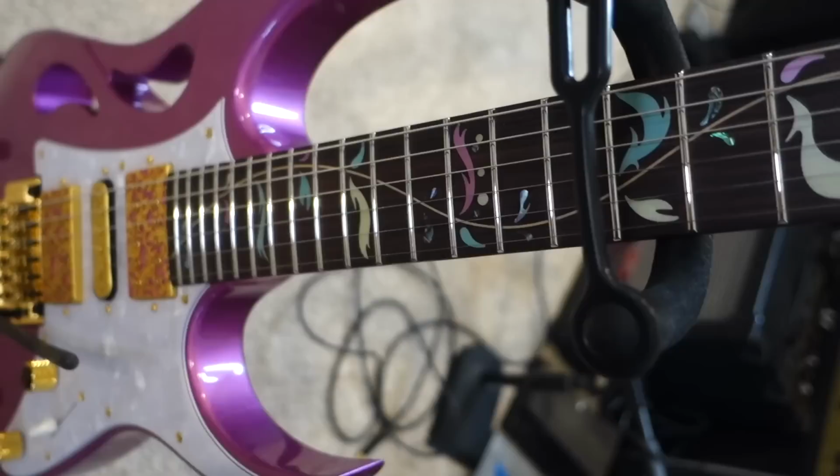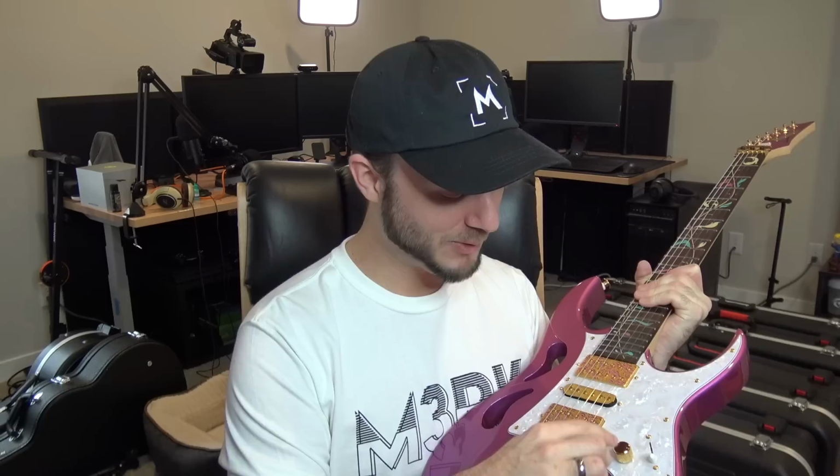You have it on the bridge, the locking nut, and the tuners. And I don't know if the camera's going to pick this up, but the volume and tone knobs also have this unique little pattern. Right on top, it's kind of this pink and dark purple color. So as far as the aesthetics for this guitar go, it's insane.